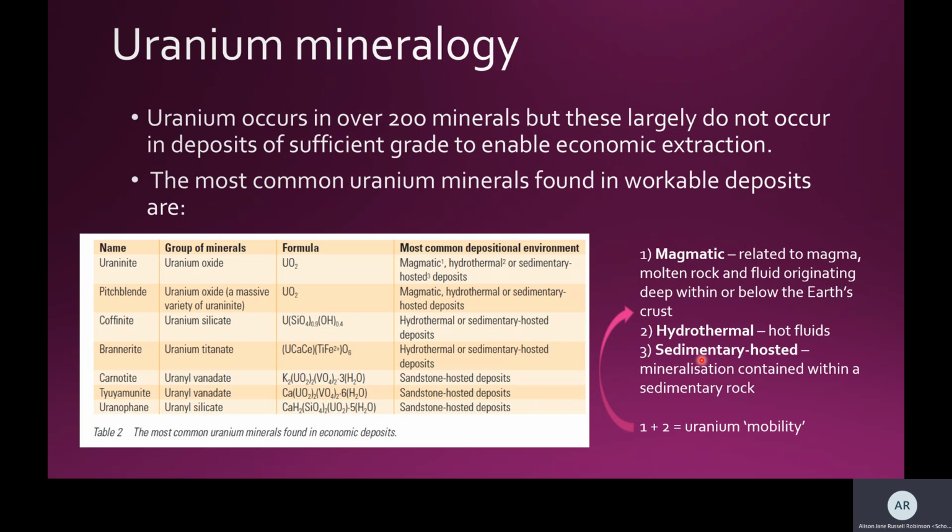Your final category in here is what you call your sedimentary hosted uranium mineralization. So sedimentary rocks are a category of rocks made out of detrital debris that's been eroded from elsewhere. Sedimentary rocks are typically made out of sandstone, can also be made out of clay-sized particles and silt-sized particles as well. But for the purposes of uranium mineralization, you're solely talking about sandstones.